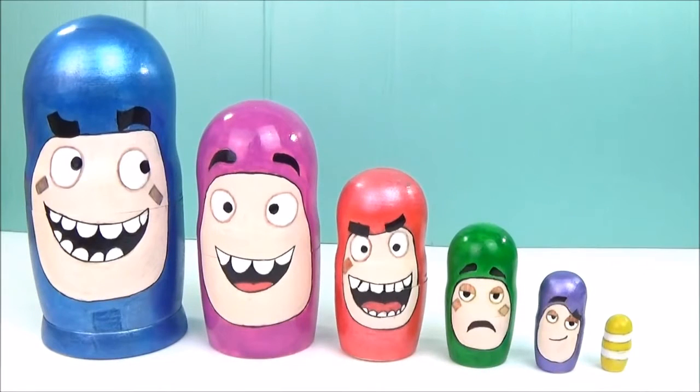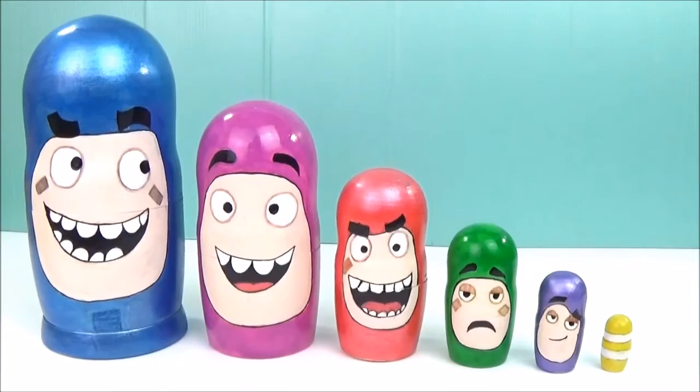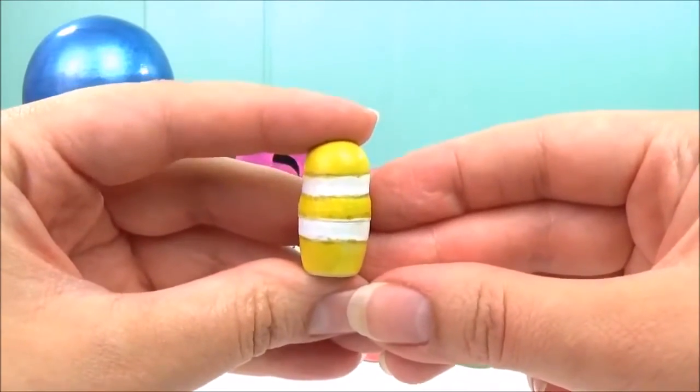Hey guys, so today we're going to be checking out all the awesome surprises in these Oddbod nesting dolls. Do you guys have a favourite character? I think my favourite Oddbod has to be Pogo, because he's so funny. So let's start with the smallest one. And this one is Bubbles. Let's see what's inside.